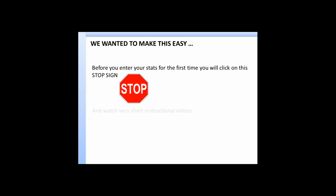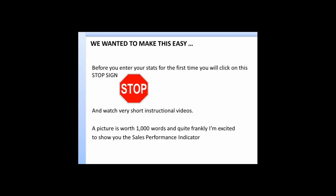We wanted to make this easy, and so before you or your people enter stats for the first time, there's a training tab. Basically you're going to click on that training tab, stop before you do anything, and watch the instructional videos. Like I said, there's 6 instructional videos. Not everybody is going to watch all of them. They're only going to watch the videos in their area of responsibility, but they're short. They're 3 to 4 minutes long, and they give a step-by-step how to use this program.